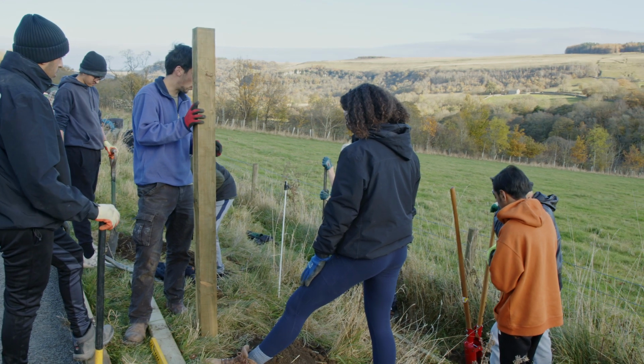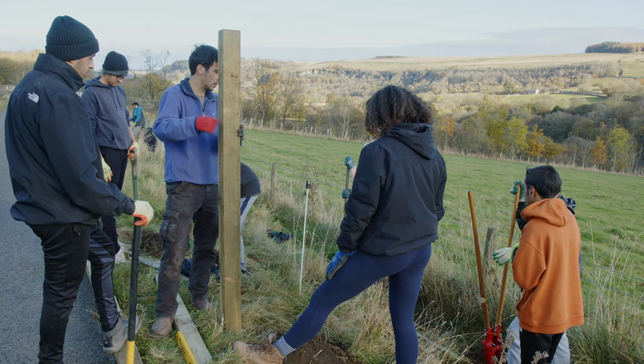Brilliant. All 4 holes, we'll make sure it's all sitting level, then we'll start putting the concrete in.